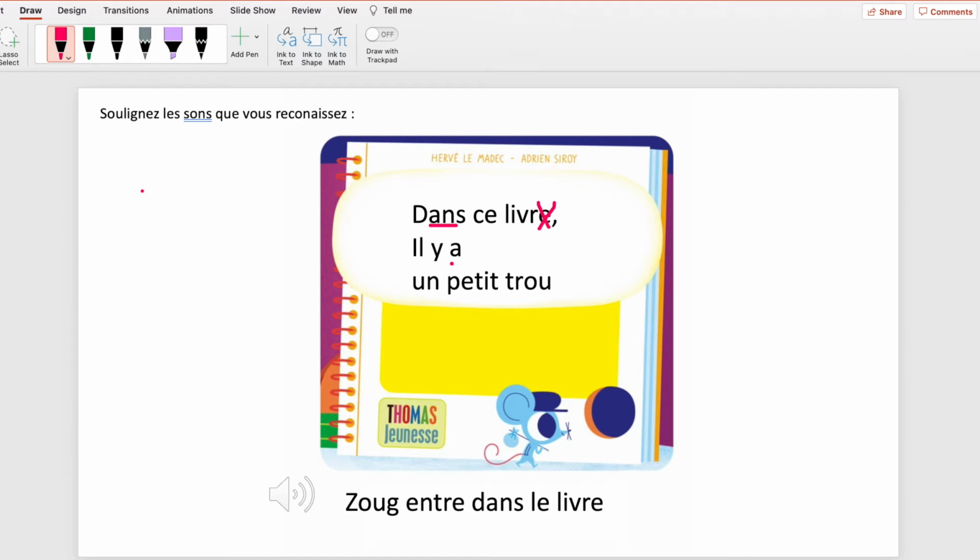And what do I see here? Il y a. Oh, that's the expression il y a. That's the expression Miss David told us about. So you know what? I'm just going to underline the whole expression, il y a. I will also underline the word un because we can make the difference between un and une, right? We know how to read un and une. I know this word petit, right? Petit, small. And then if I look here, OU. I think I can underline OU because I know OU. I'm going to read it as U.